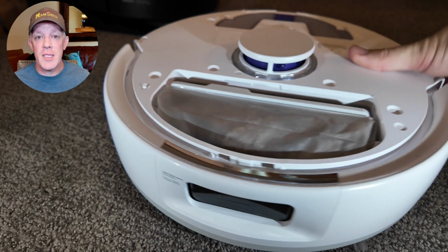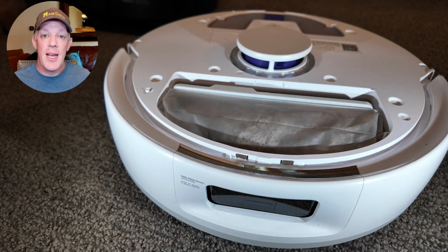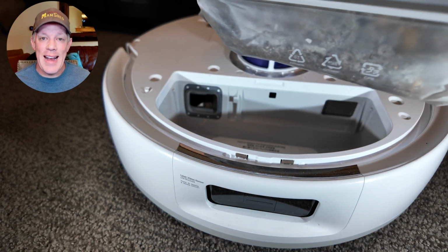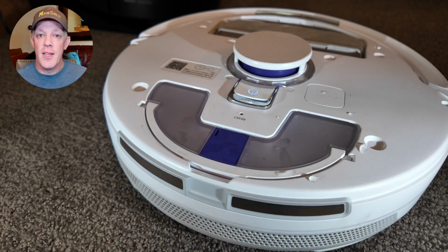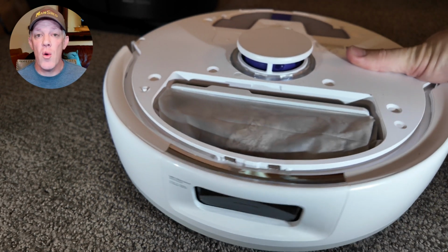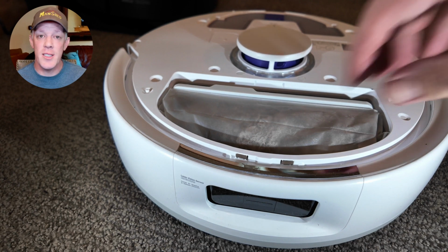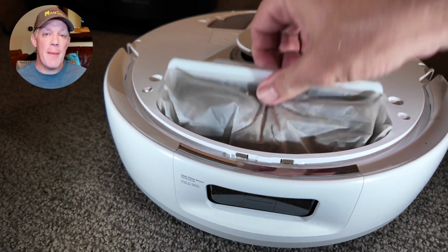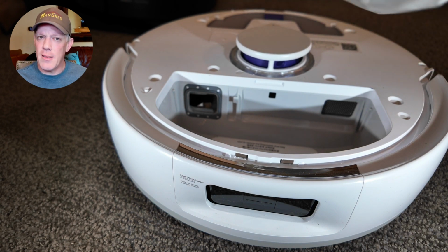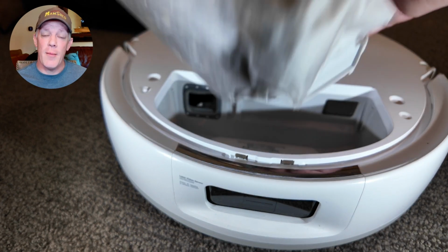The Narwal Freo X Plus has a self-emptying dustbin that can hold up to 7 weeks of dirt. That's 2 whole months of not thinking about vacuuming. This consists of a silent and disposable dust bag with a low-noise monthly self-emptying disposable dust bag filter. This might not be as flashy as the self-emptying dustbin, but in my opinion, it's a lot more efficient and a lot more carefree.